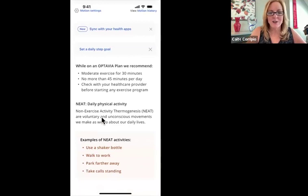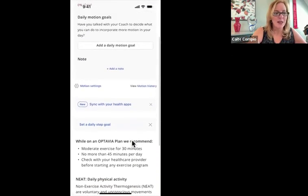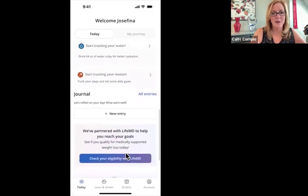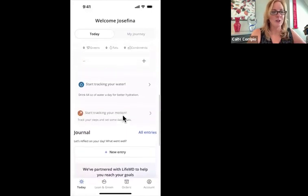You'll see down here, Dr. A talks about the NEAT exercises, which are the non-exercise activity thermogenesis. We haven't gotten to that element yet, but we will. It's super fun. It's just an added way that you can do some healthy motion without going to the gym, without running, just little things that you do on a daily basis. So that's what's in that category. Okay. So there's also, you can see down here, if you wanted to journal, you can put a new entry and make some journal entries.